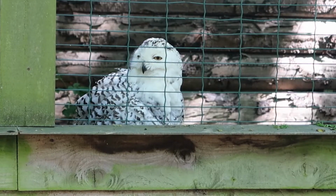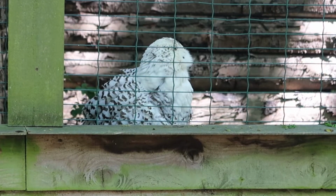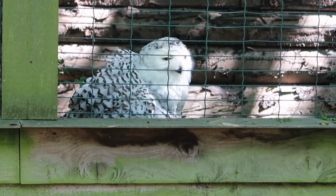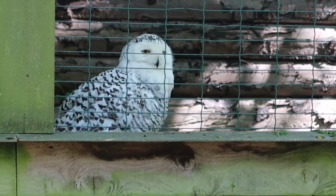Got a snowy owl over here. And she's going to stop now, but she kept just doing a little screech, which was nice to hear. So she does it again. There you go. Good girl. She's so pretty. Love that sound.